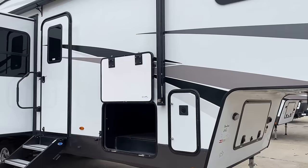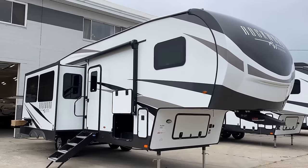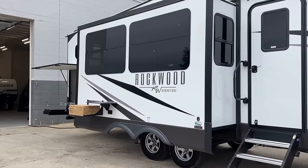Now, as I mentioned previously, they're not using Azdel specifically in the walls anymore, but it's still a composite material. So we have a welded aluminum cage structure all the way around the RV, the roof, the walls, all laminated, even the slide walls. Like Grand Design likes to put a sticker on the side of their walls that says "Punch it, brother," basically. Not exactly in those words, but you get the idea.